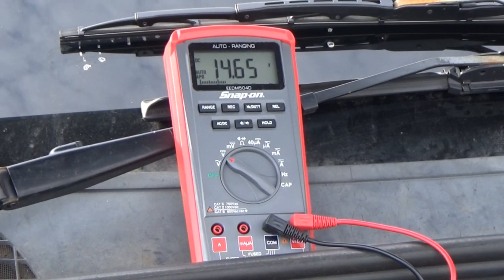Alright, so you can see how strong the Aztek seems to start up. It doesn't crank over long, even when it's cold, like in the 20s. One of the mornings, I believe, it was in the 20s, and the car started up flawlessly. So as you can see, the alternator seems to be doing well. It's charging it up to almost 14.7 volts. And she's been doing pretty well.